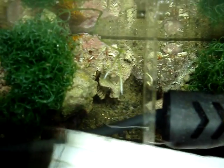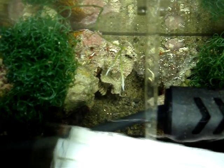This is really starting to get interesting. There's some new growth of the Caulerpa prolifera. You can see some white strands and some new growth. But this is really starting to get interesting now with the experimentation of this miracle mud.